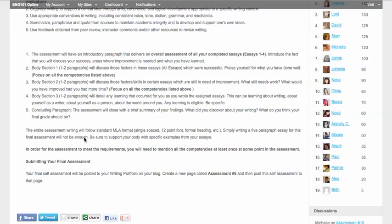All right, so this essay that you are writing for your final exam will be posted to your journal, to your blog, and you will create a new page called assessment number 6, and then you will post it to that page. So let's take a quick look at a blog to see what it should all look like.